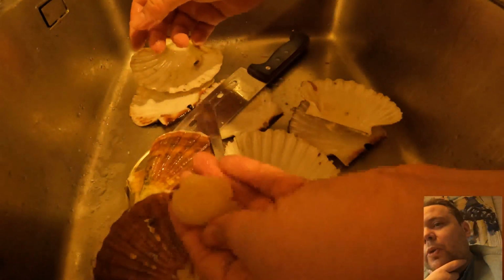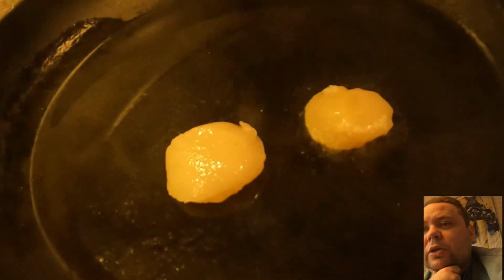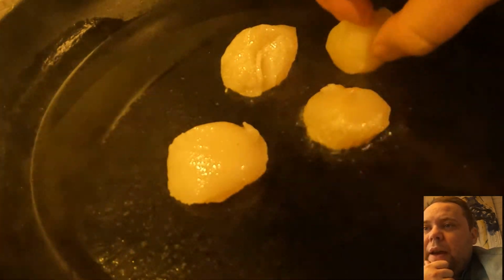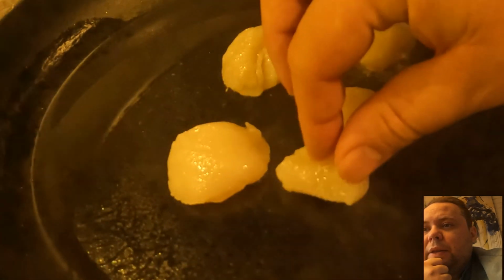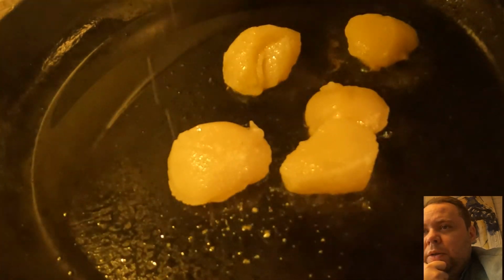And we ate these for lunch the day after. I just heated up a cast iron skillet really hot with just oil, put them in, salt on the underside, and just let them fry for 30 seconds, a minute max on that side. And then I sprinkle them with salt.